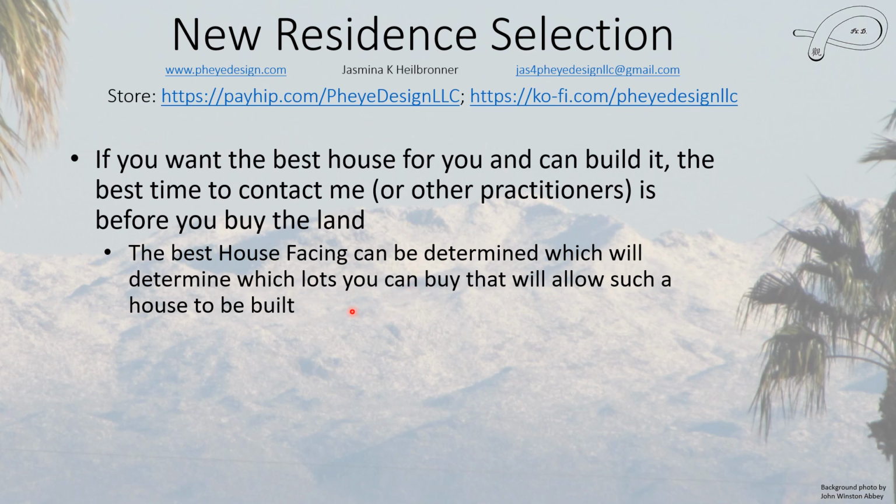So what we want to do is find a piece of land that faces a direction that's going to give you the house facing direction that you need. 90+% of the time, this will be towards the road. So that can tell you a lot. If you're an East Group person, your good directions will be southeast, east, north, and south. So if you can have a lot that faces the road from the center of the lot, you go towards the road, and it's one of those 4 directions, that would be a potentially good lot for you.